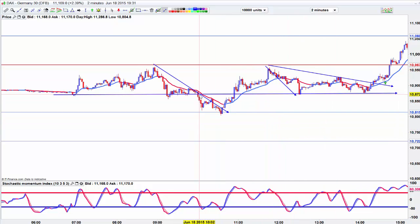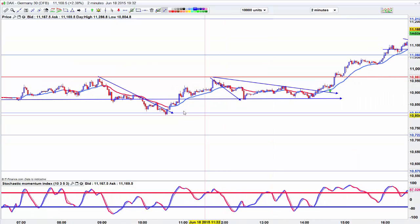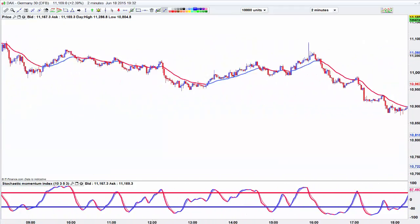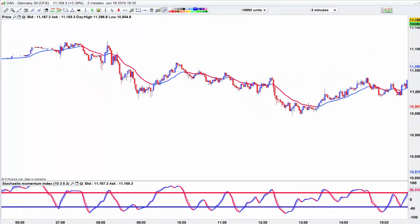Because the markets breathe in and out, they go in waves, breathing patterns, whatever you want to call them, and these are just natural waves in the market. And this had a good day yesterday. DAX has been fantastic. Let me drag that down.